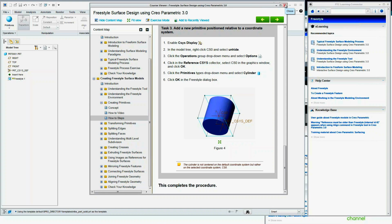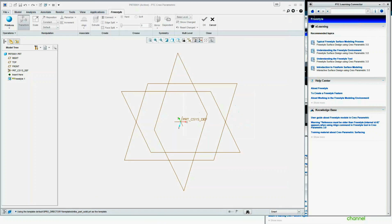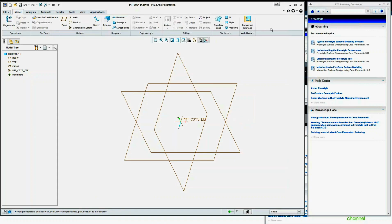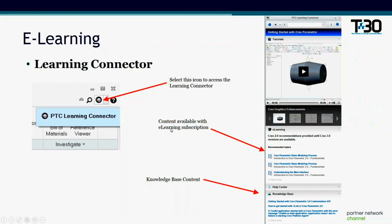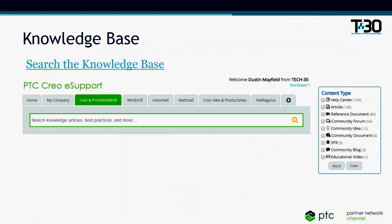I highly recommend it. It's a very great thing to use, really great place to enable your new engineers and to learn on some of these newer features inside of Creo. Okay? So that's the e-learning. The knowledge base is another place that I'll show you in a second. It has a whole host of information that has been assembled from PTC, from the community.